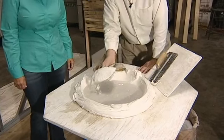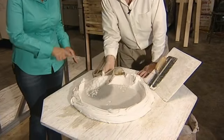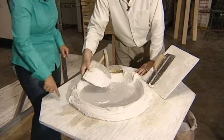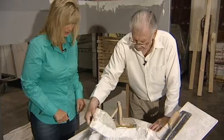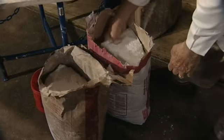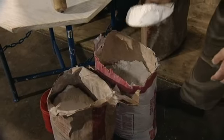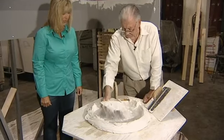Just like baking a cake. I was going to say, that looks like frosting, almost good enough to eat. So you've got this outside ingredient is what again? The outside is lime, which is hydrated lime, soaked lime. And then you add water, and then what are you putting in now, Joe? I'm putting in the gauging plaster. Okay. Which is the setting agent, which gives this lime the body. Okay.